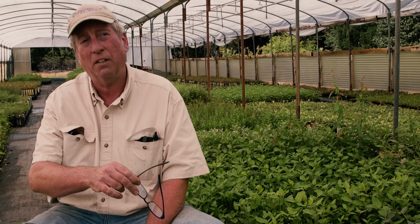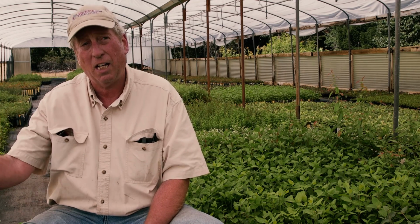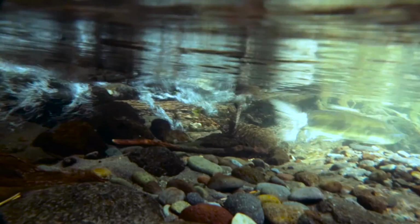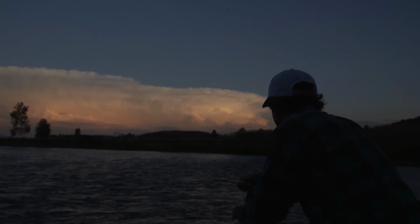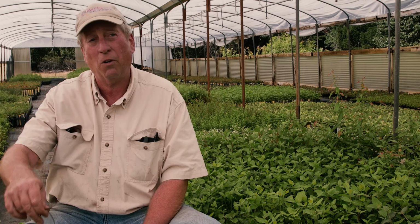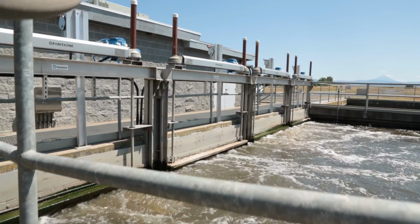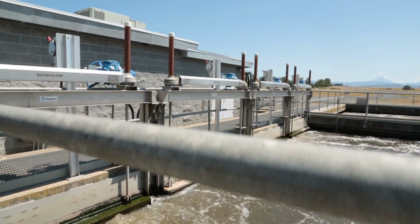If you have a healthy environment, you're going to have a healthy economy. If you've got a healthy river system, you've got healthy fish, you've got fishermen, and all the revenue that they're generating, and the hotel industry, and it goes on and on and on. The cost of the program was definitely a consideration because we're looking at lowest life cycle costs.